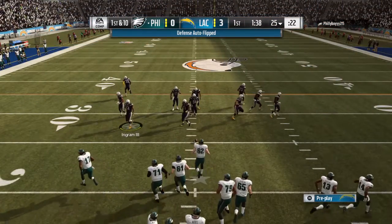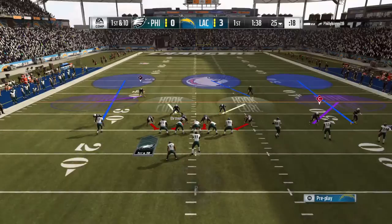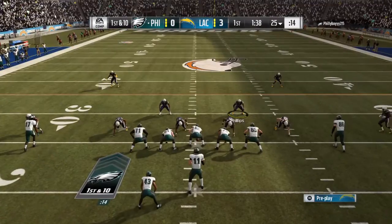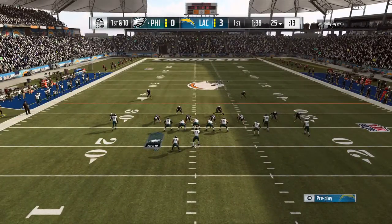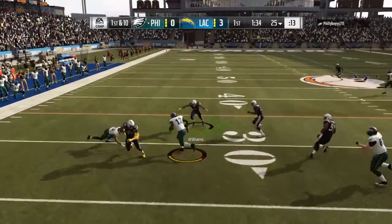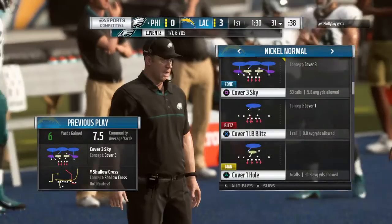Wentz and the Eagles now with a 1st and 10 at their own 25-yard line. Throwing on first is Wentz. It's complete left side to Aguilar. A gain of 6 there on first.